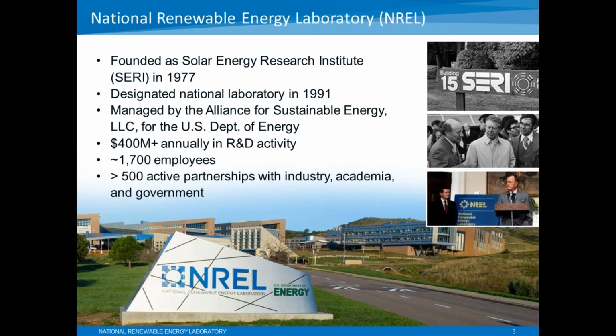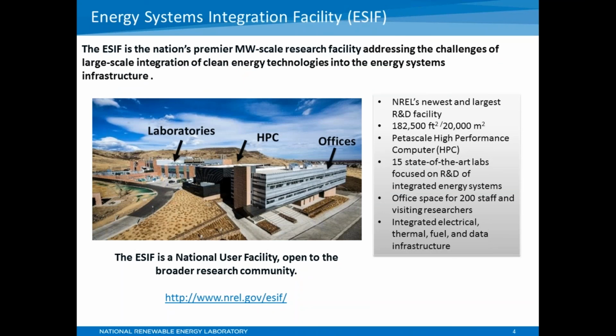So the Energy Systems Integration Facility is pictured here. This is our newest and largest facility on campus. It houses 15 state-of-the-art laboratories that are available to the broader research community. So the ESIF is designated as a national user facility, meaning that the federal government has provided these laboratories for use to the broader research community. We have space for 200 staff members and visiting researchers in our offices. We also have a petascale supercomputer that you see here in the middle, the high performance computer, or HPC, and then the laboratories are at the back of the building there.